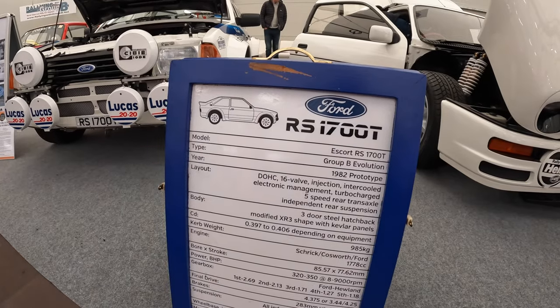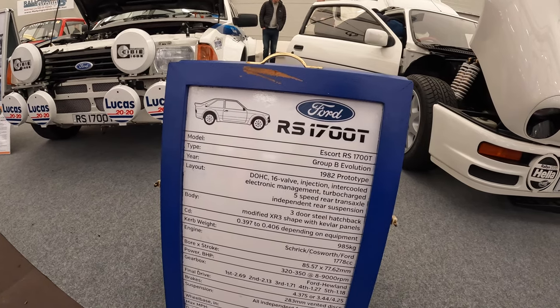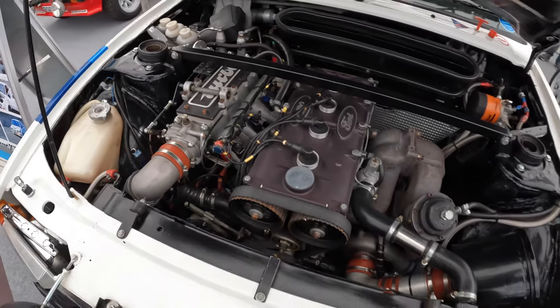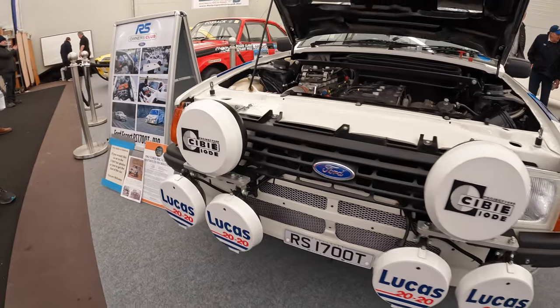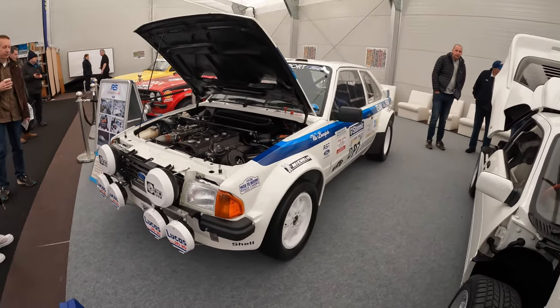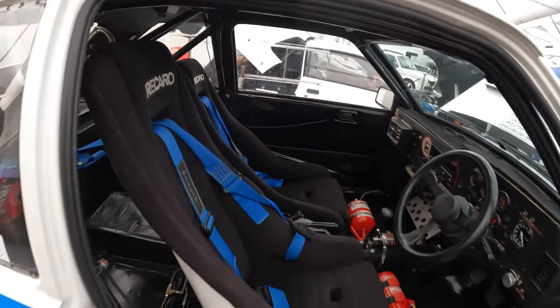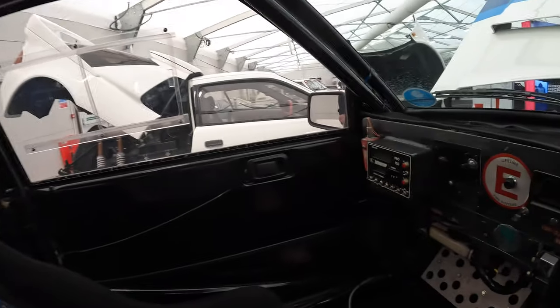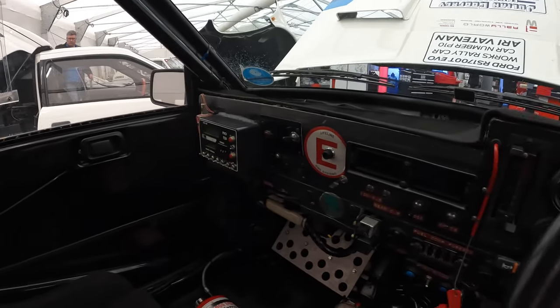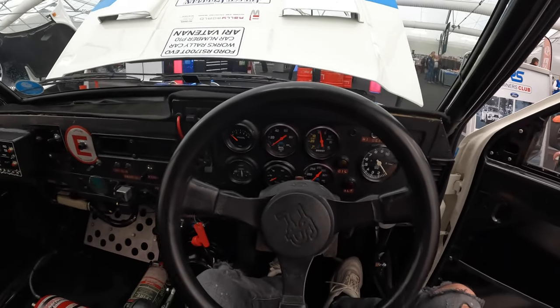We've got another Group B rally car as well. This is an Escort RS1700T. Now you don't get to do this every day. I'm now sitting in the Escort. Check this out, look how many switches and buttons there is, all the gauges at the front. This is some cockpit.